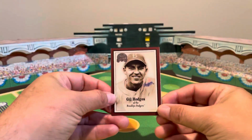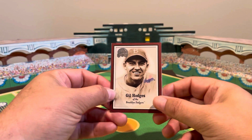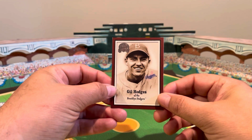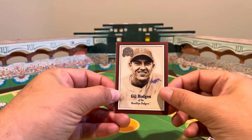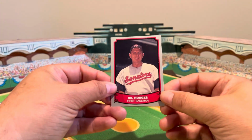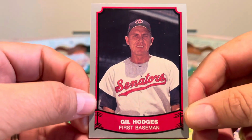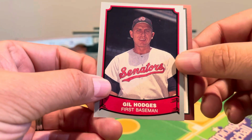You got Gil Hodges. Now, everybody knows, if you know your baseball history, Gil Hodges was the manager of the '69 Mets when they won the World Series and shocked the world that year. We all know him from the Brooklyn Dodgers days. I did not realize he was also a manager for the expansion Washington Senators in the day. This one shocked me when I saw this card. Gil Hodges, manager of the Senators.